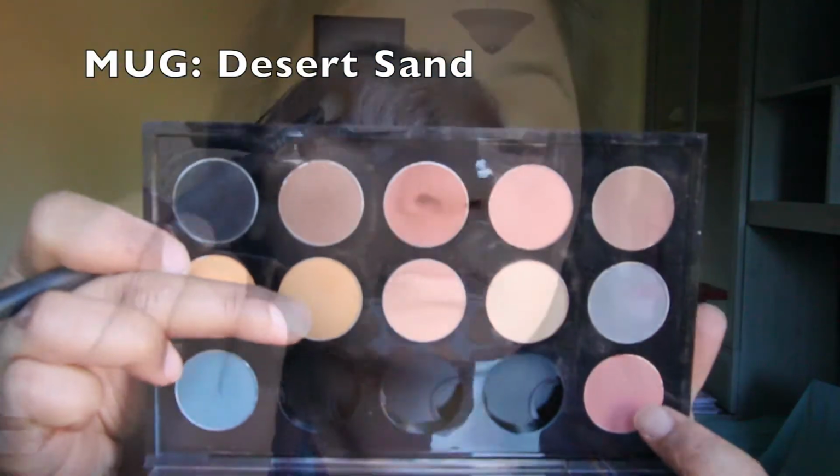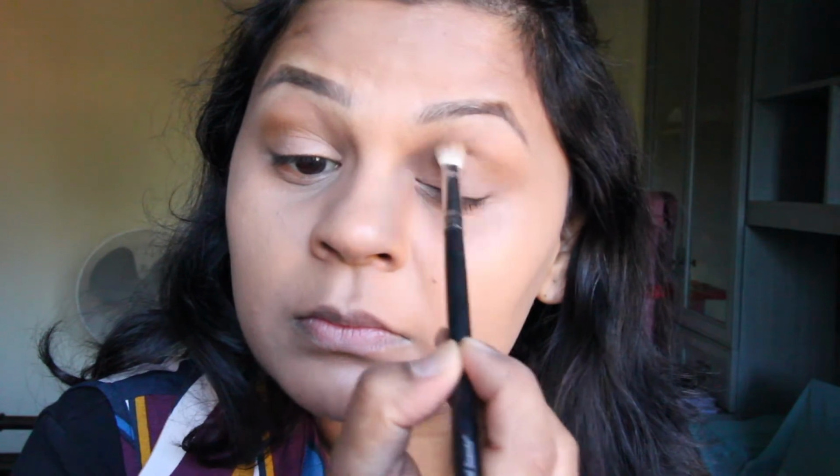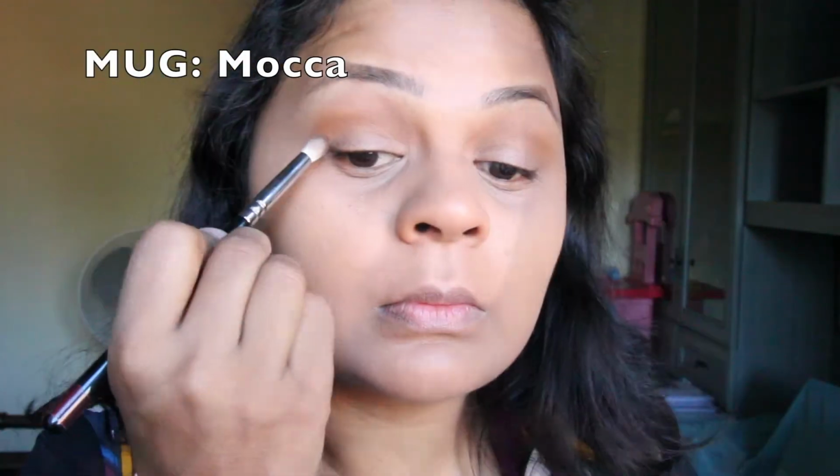The next shade I'm going to use is Desert Sand, which is just a deeper version of Chickadee, and it's a little bit more brown. And using the same brush, I'm applying this again in the crease. As this is a daytime look, I'm not going for anything too smoky or too heavy. It's more on the natural side.